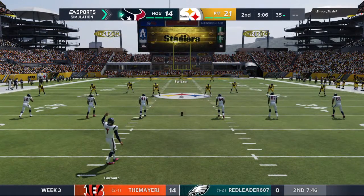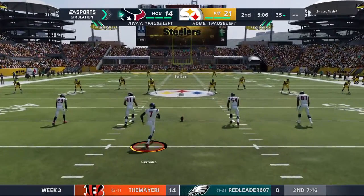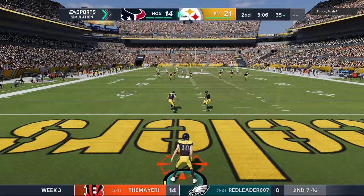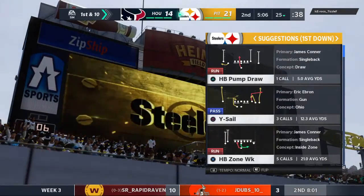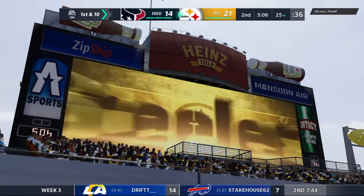Kaimi Fairbairn to kick off for Houston. So after the touchdown, here's Fairbairn now to kick it away. Fielded near the back of the end zone. And it'll come out to the 25 as he will not attempt a return. 25-yard line.